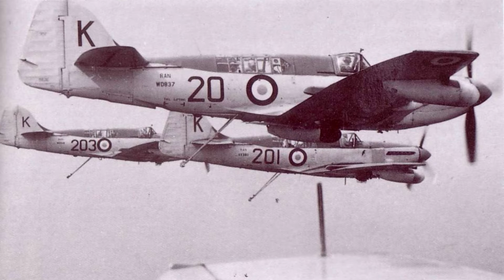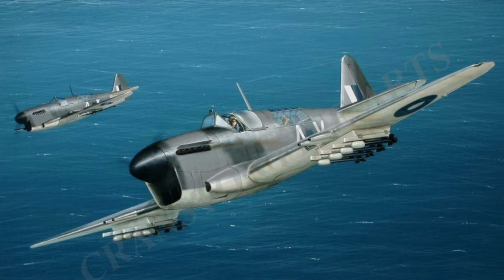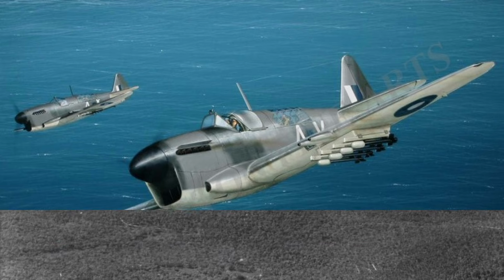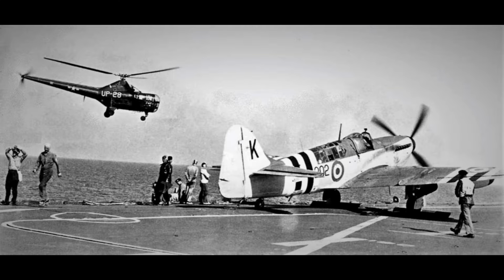Not only were they successful against ground targets like oil refineries, airfields, and anti-aircraft batteries, but they were also successful in shooting down the highly agile Japanese fighters, like the Ki-43 Hayabusa, and the less agile aircraft like the Ki-44 Shoki. A couple other great facts about the Firefly in World War II was that it was the first British aircraft to fly over Tokyo, and they even attacked a Japanese airfield on the day Japan surrendered.